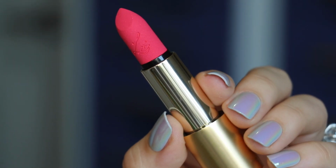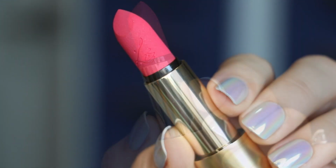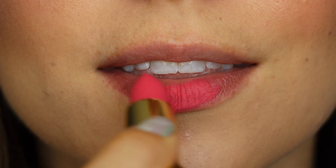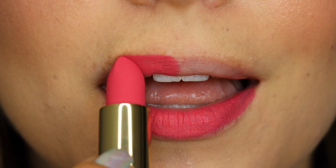The other shade that I am obsessed with is called Rainbow Spill, and this is described as a bright red coral watermelon pink. And again, I saw it in the tube and I thought, this doesn't look nearly as neon in the tube as I'm seeing it on other people swatching it on their lips on Instagram or YouTube, things like that. Once again, you put it on your lips and it comes to life. I can't describe it, it's so beautiful.